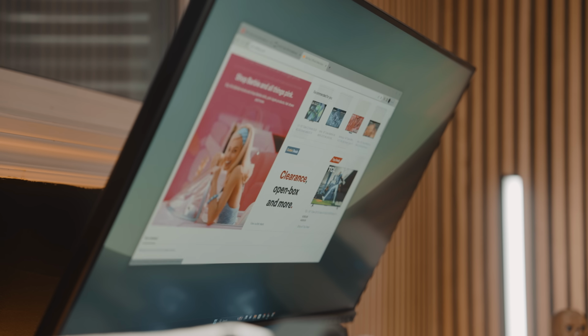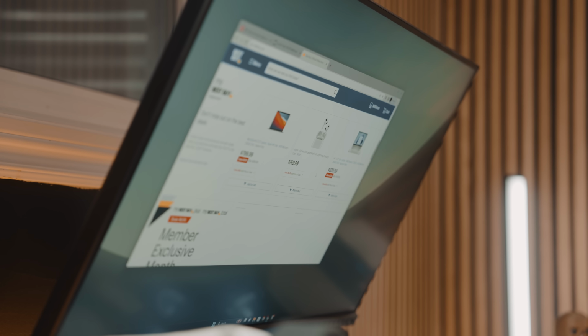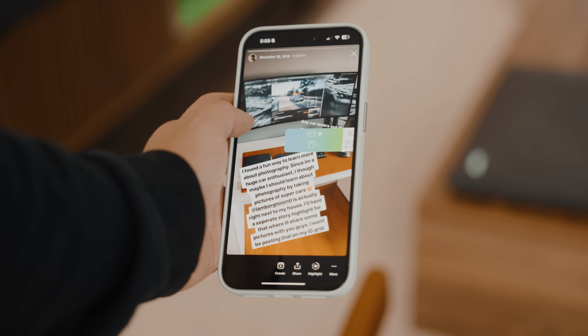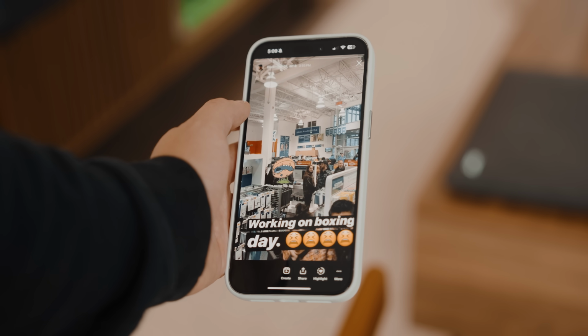It's that time of the year to shop for things and get great discounts. Best Buy really offers nice Black Friday deals, especially on TVs. I used to work there a long time ago, so I know this for a fact.